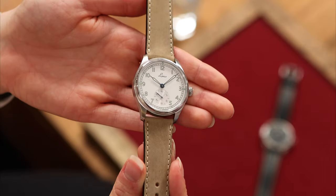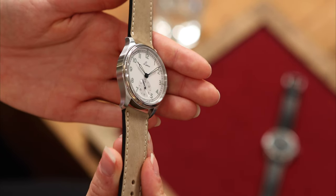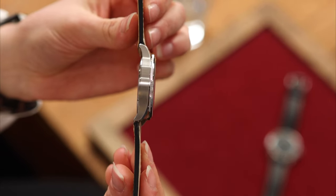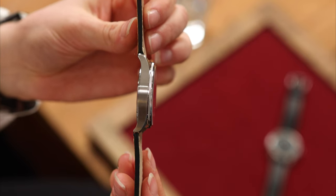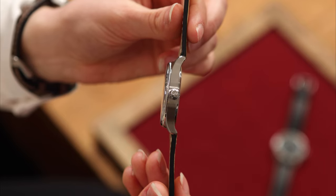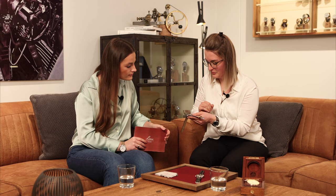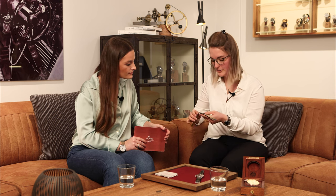For one thing, both our black Bremerhaven and the light-colored Cuxhaven have a stainless steel case that is brushed but has polished elements, such as the fluted bezel, which is completely polished. But also the crown, which is partly polished and partly brushed, which, if you look closely, looks really nice.